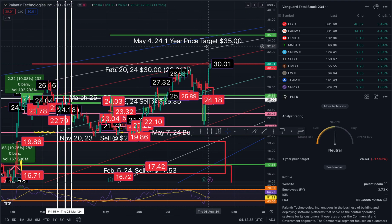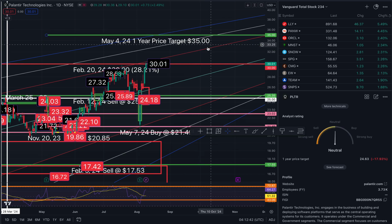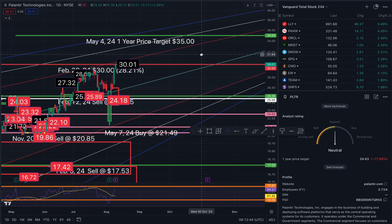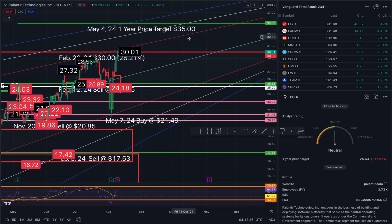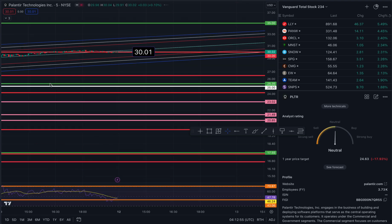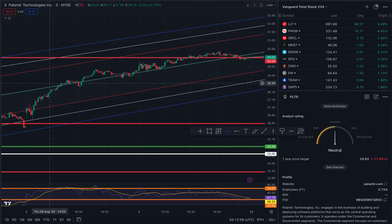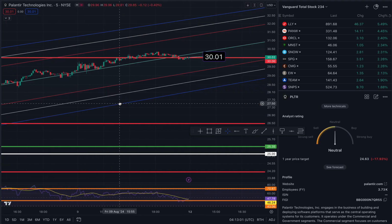All right, so that one was a previous price target, so that's done. I mean, we haven't hit it, but if we're going to get to 38, according to this we'll blow past that. All right, now back to the 5 minute and moving on to my next ticker. Whoops, escape. Option R to reset.